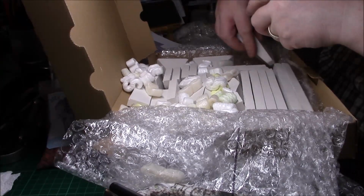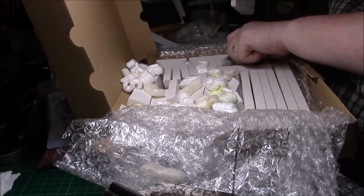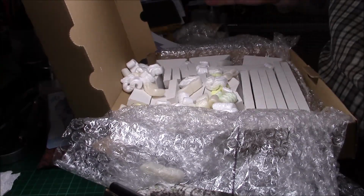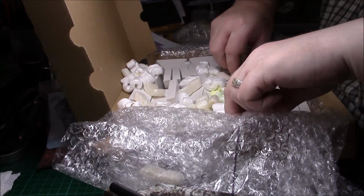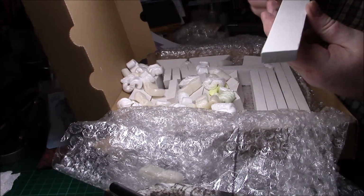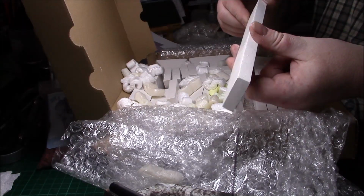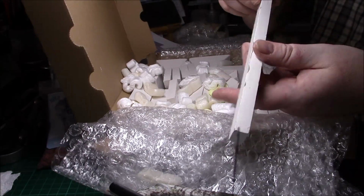It builds up into a wall. I built it up, dry fitted it, and it works really quite well. It's going to be quite a large diorama, lengthways more than width. And then we have all the lintel bits on the bottom, which is built. They're quite nice again. They're all well packed, so there are no cracked or damaged pieces.